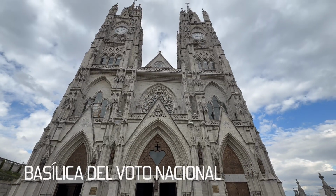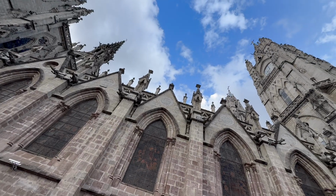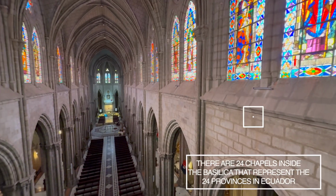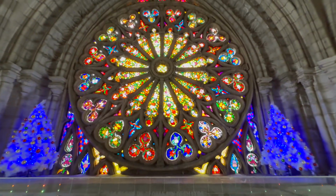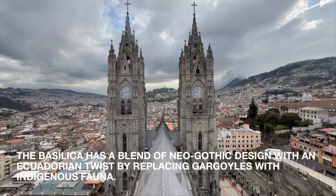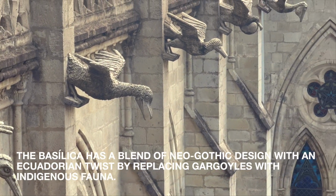Alright, this is another main highlight of the old town, the Basilica del Voto Nacional. It is the Notre Dame of Ecuador. Inside the basilica, there are 24 chapels that represent the 24 provinces in Ecuador. The basilica has a blend of neo-Gothic design with an Ecuadorian twist by replacing gargoyles with indigenous animals.